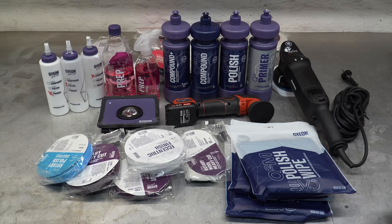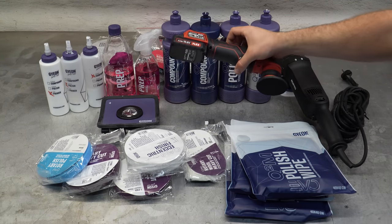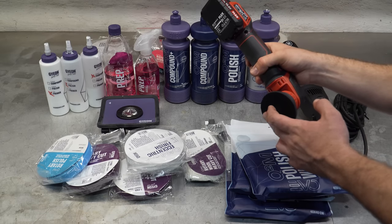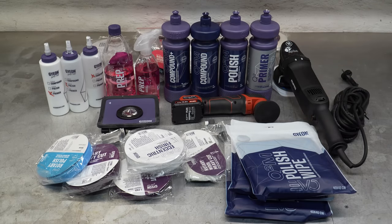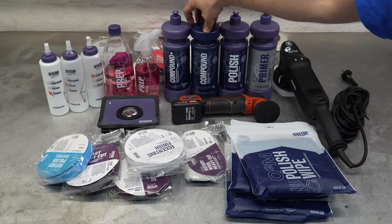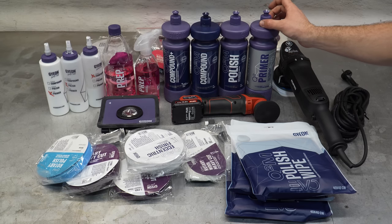This is my arsenal. I bought Rupes dual action polisher, Flex battery power polisher, and here you can change extensions and go from rotary to eccentric to dual action to whatever. You can use small and big pads. And then my friends from Gion sent me some high quality detailing stuff. We have compound plus and compound. This is for paint correction and removing deep scratches. Then we have polish and primer, which is the ultra finishing polish.